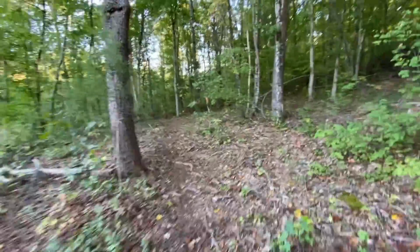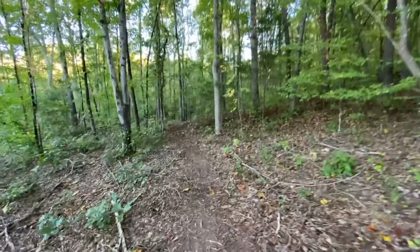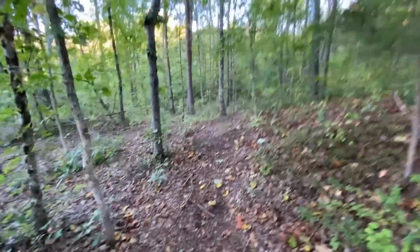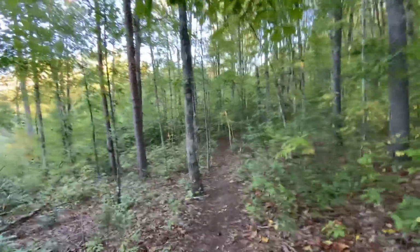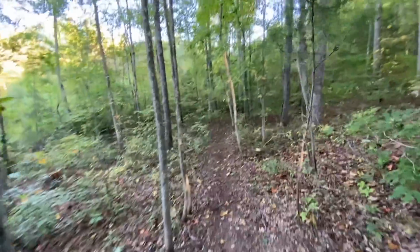So this is, yes, I almost just fell down. This is a walking path that I have. And we'll just take a walk. I see little deer tracks on this just since yesterday. Right now it is like the end of September. It's a really nice little path. This is one of my favorite ones that I have.